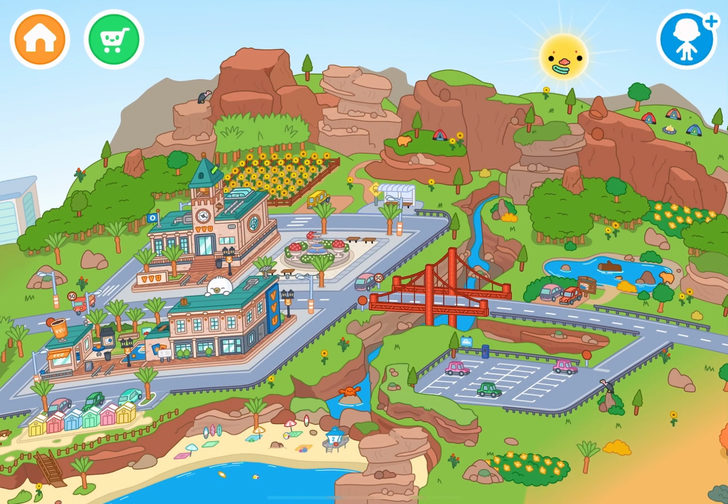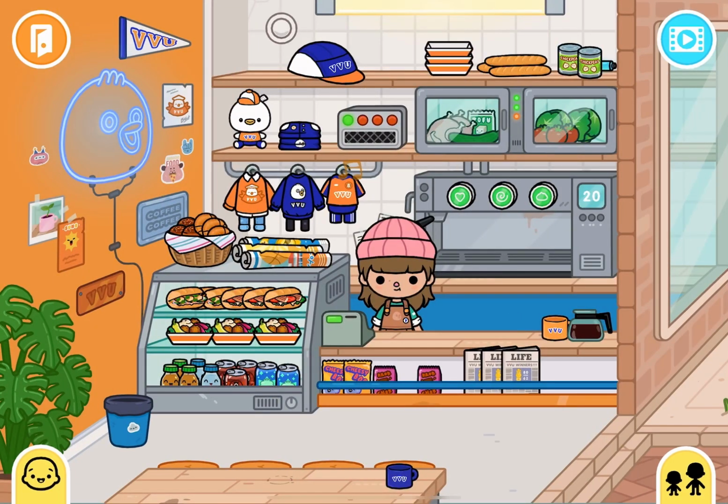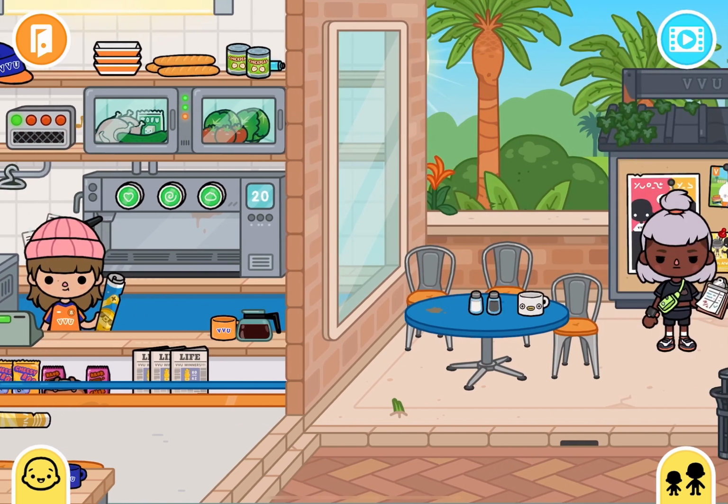Next up, we have the coffee area. This is a coffee place, and I was getting posters. I thought it would show the whole poster, but it doesn't. She was holding one of them, and I was doing some random things in the game.